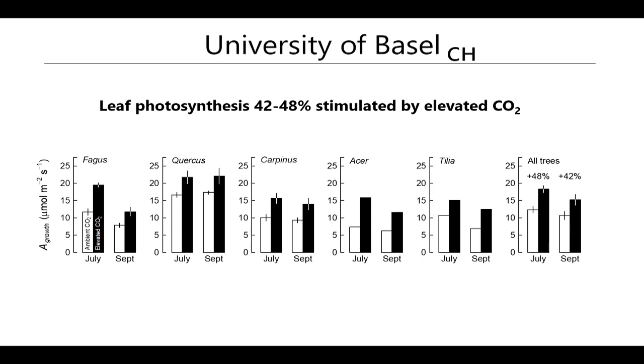So after 7 years of CO2 enrichment, we had 5 tree species, but only Fagus, so beech, and Quercus, which is oak, were properly replicated, and Carpinus. But if we look across all trees, we can see that photosynthesis, black means elevated CO2, white is ambient CO2, so the control, during midsummer, the first 2 bars in July, is roughly 50% enhanced. And towards the end of the growing season, when the biochemical performance goes down a little bit, we still saw a 42% increase in photosynthesis.